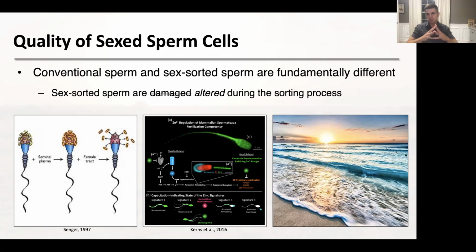But at least with the sex sorted sperm, it's fairly clear that the sperm cell membrane is being damaged, or maybe it's more appropriate to say it's being altered as a result of the sorting process. Now, that damage sounds scary, but altered doesn't necessarily need to sound scary, because the first thing to remember is that sperm cells undergo an alteration process in the female reproductive tract anyway. They undergo this process that we call capacitation, just to gain the capacity to fertilize an oocyte.